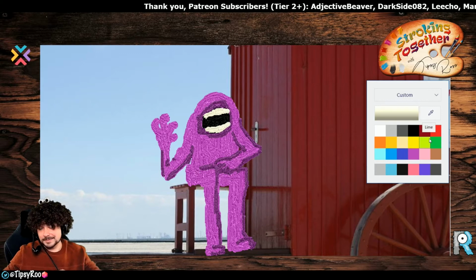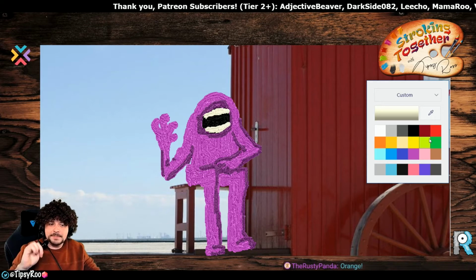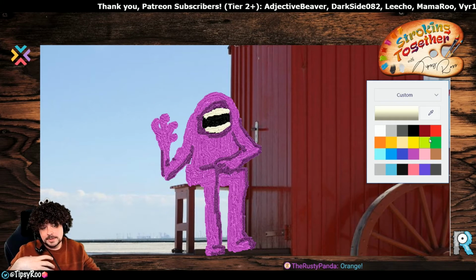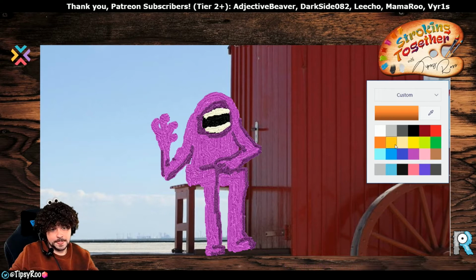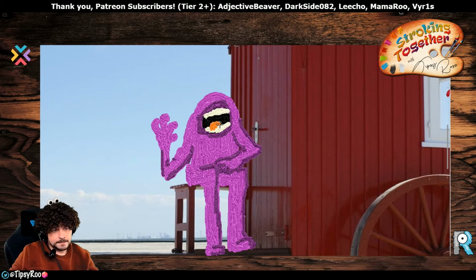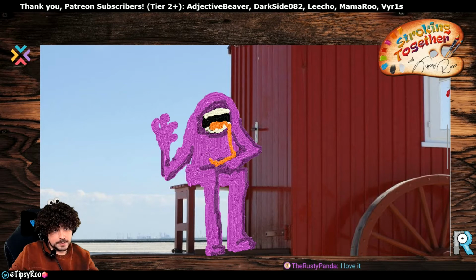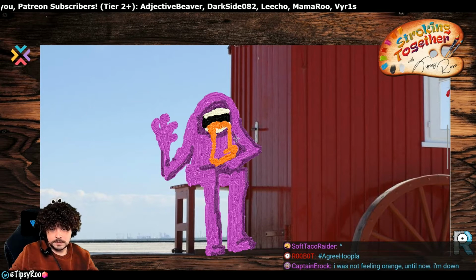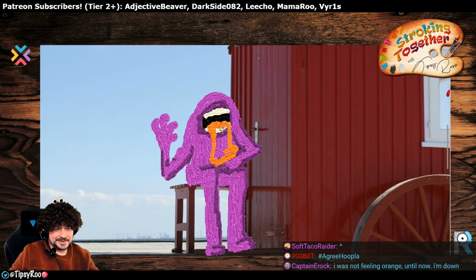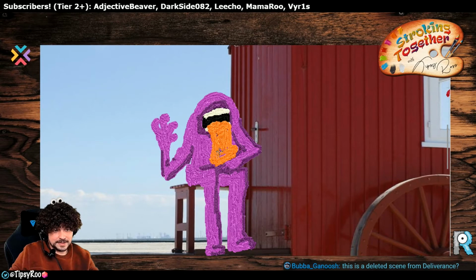What color is his tongue? I'm gonna give him a big tongue, but like, what color do we want to go? I definitely want to paint the tongue before the banjo, because I want the banjo to be over top of the tongue. Orange. How do you feel about the orange that's right here? How do we feel about this? Love it? Okay. So he has like a big old sloppy tongue. Like that. Until now, I'm down. Oh yeah. I mean, look at that. That's a nice tongue.